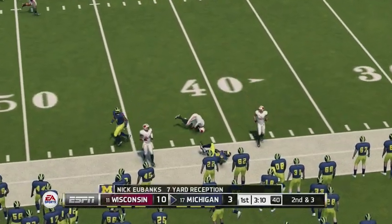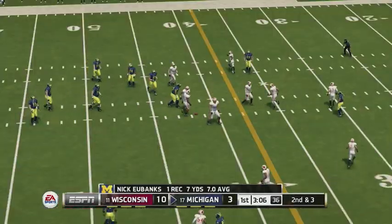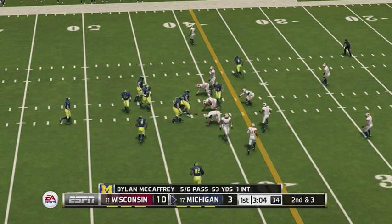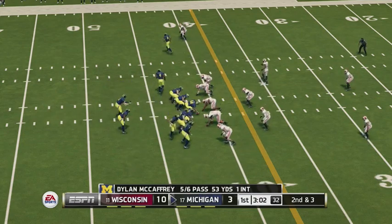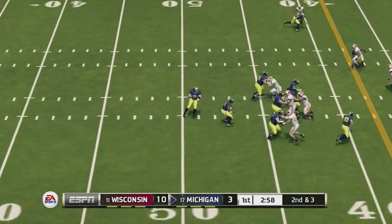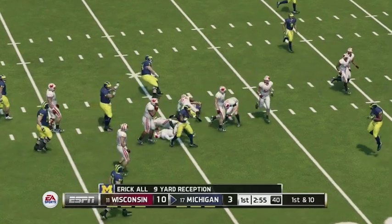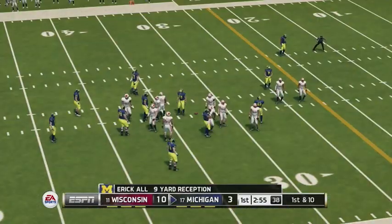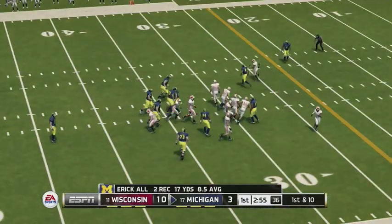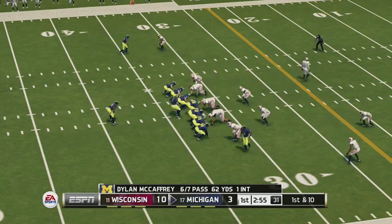Quick pass, and they push him out at the 42-yard line. And he's taken down at the 33-yard line. He looked pretty cool back there. Even with the outside linebacker blitzing, he made an accurate throw, and the result is a new set of downs.